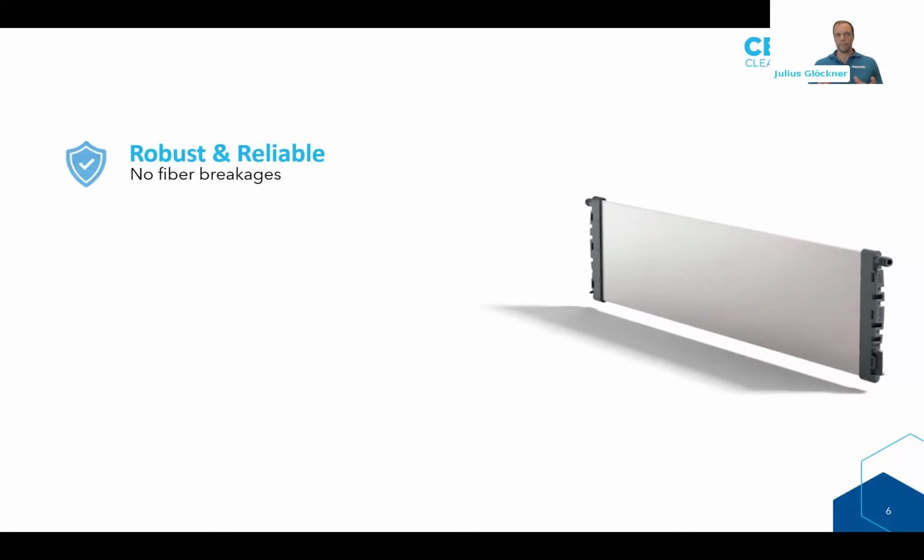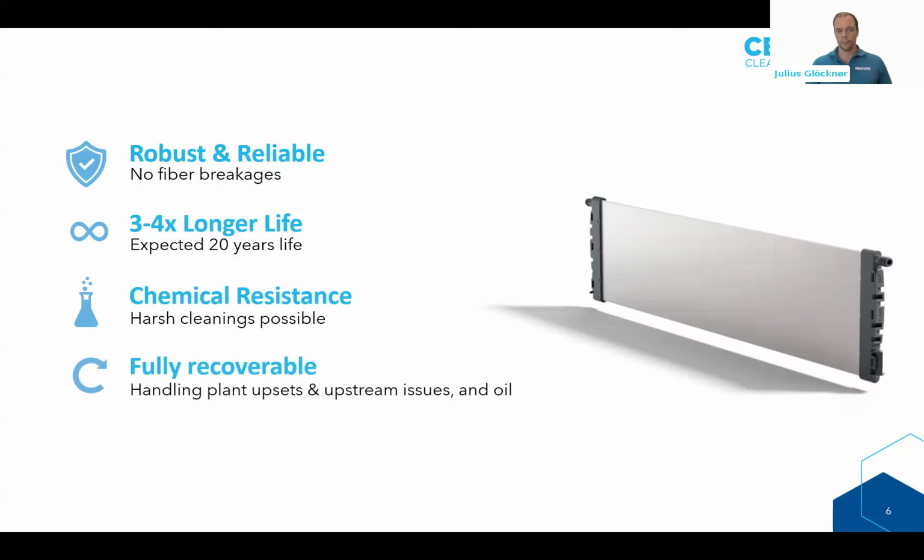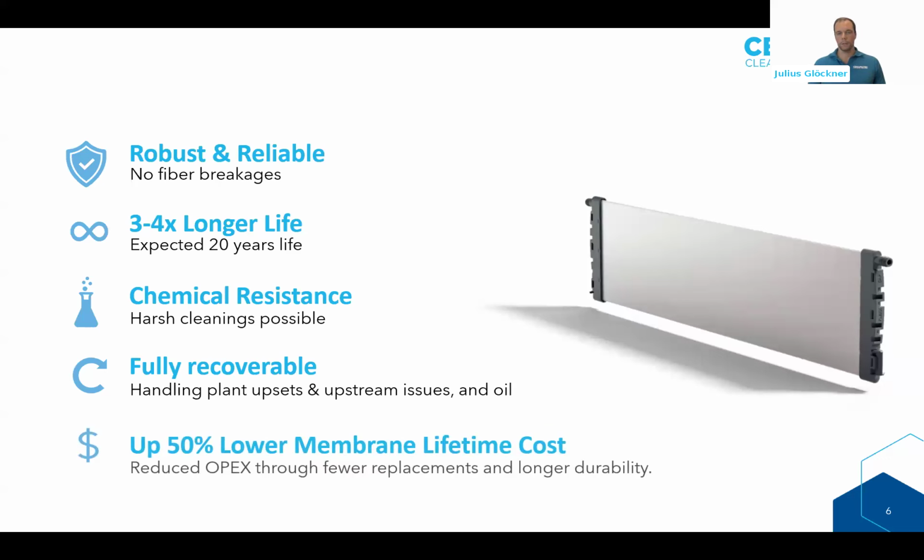And this includes reliable operation through a robust technology without fiber breakages. This includes having a long membrane lifetime, expected 20 years, 3 to 4 times longer than polymeric membranes. Having a chemical resistant membrane, so you don't have to be worried about ppm hours when wanting to clean it. Not having to bathe them in low concentration solutions for sometimes days, hoping they can recover. You can fully recover them, even with plant upsets, even in presence of oil, even with upstream issues. And ultimately, you improve savings. You save OpEx, you have membrane lifetime savings costs, and that's where the value from ceramic membrane comes.